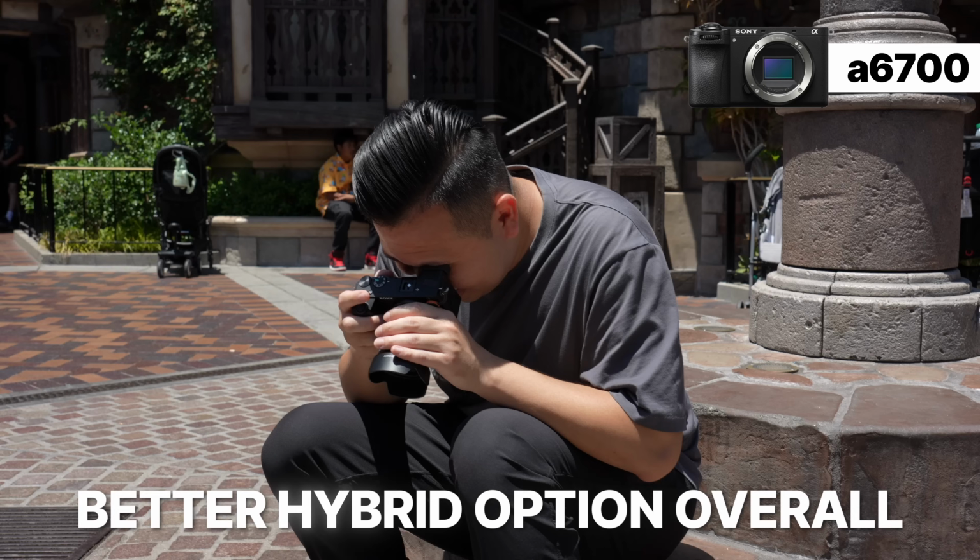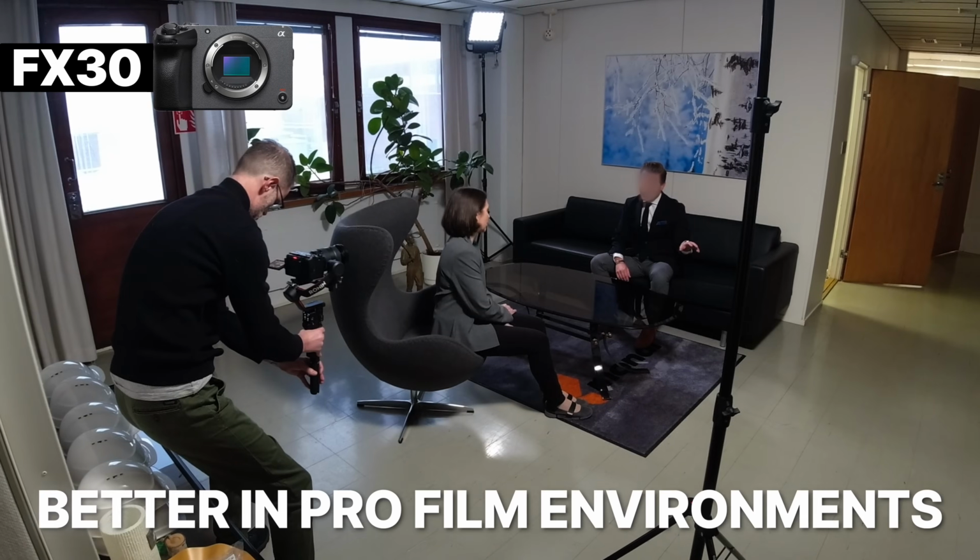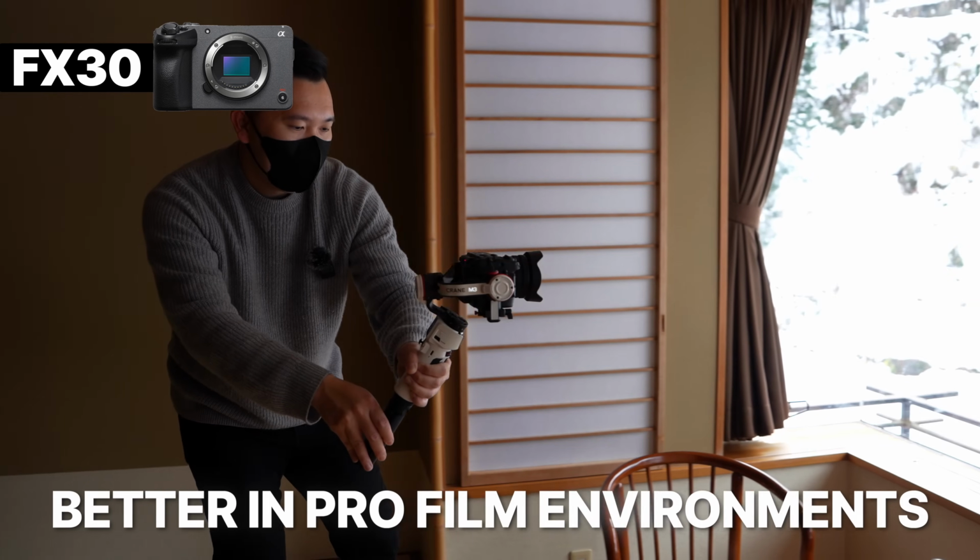Now, I personally think the a6700 is a better fit for me because I'm a hybrid shooter. I shoot both photos and videos. But I think the FX30 is better in a professional film environment. Now, on the surface level, it's like, oh, that's a no-brainer.